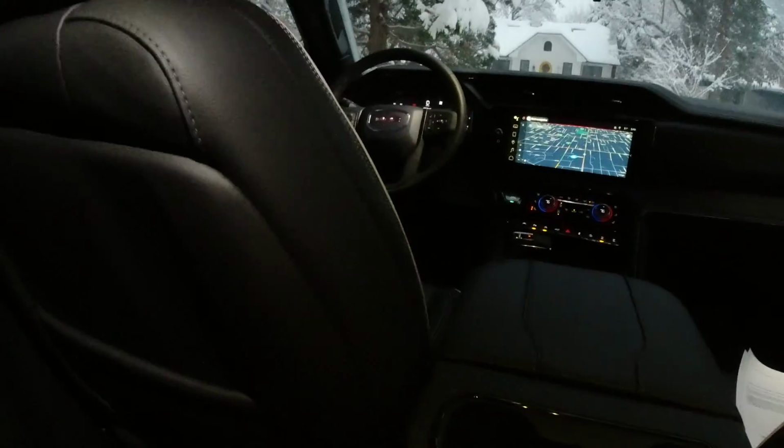Okay, here we are in the back seat of the Sierra AT4X here, and you can see there's plenty of room, or at least I hope you can see. I can fit my whole hand between my knee and the driver's seat back. I'm about 5'10". That's where the seat is when I'm driving. I have really long legs too, so maybe the seat's a little bit further back than it would be for the average person. But tons of space back here. Floor is pretty much flat. There's a slight hump right there.